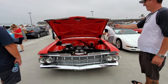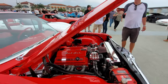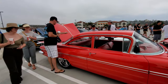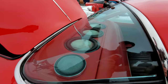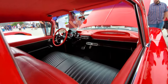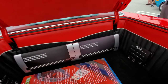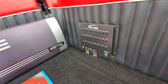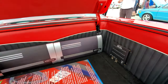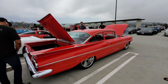Another vintage car with modern drivetrain. The venerable Chevy 350. It's an LS motor again. Wow, that's awesome. Look at that sound system in there. Three subwoofers. Let's check it out. Check out the back. Oh yeah, all audio equipment. There's the EQ for the left side, the amplifiers, EQ for the right side. Yeah, it's got Bel Air, nice.